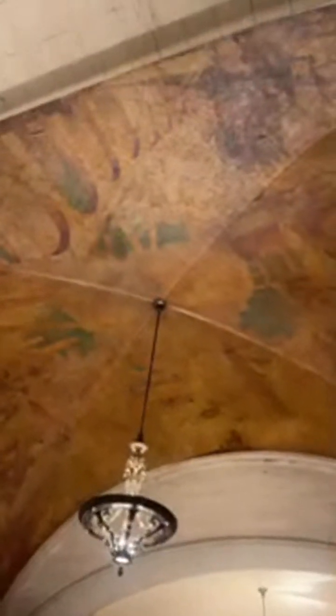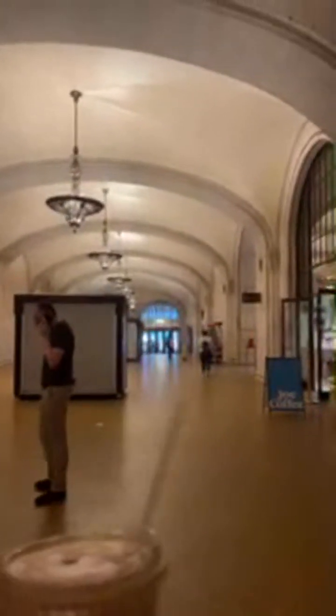Look at this ceiling. It's very old, obviously, but you can kind of make out the beautiful art that's here. It really needs to be restored or cleaned somehow, but it's beautiful. So right now I am in one of the, call it wings or arms of Grand Central Station. You can exit out there and get to Lexington and the Chrysler Building. And like I said, right there is Joe Coffee, where I just got my favorite iced mocha.